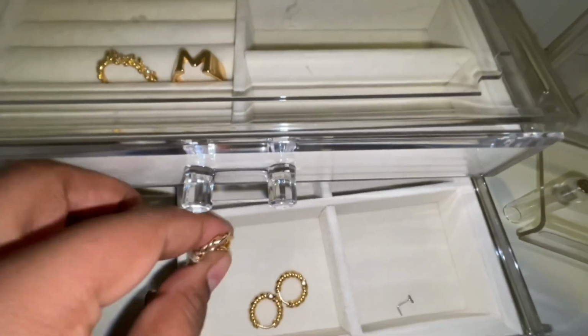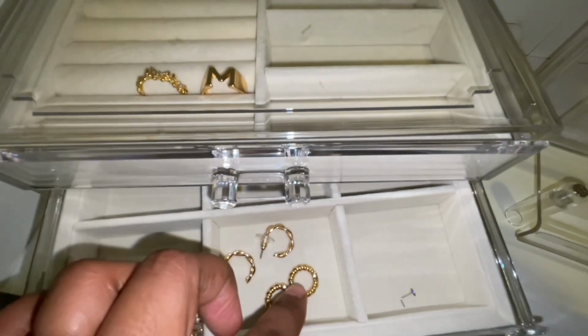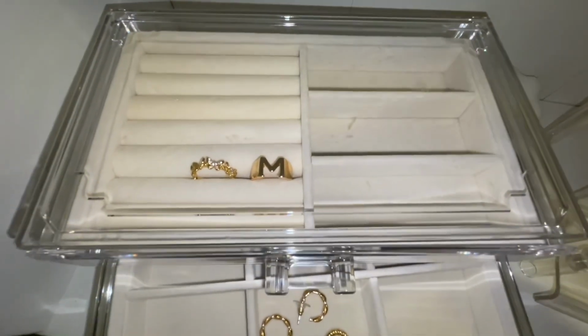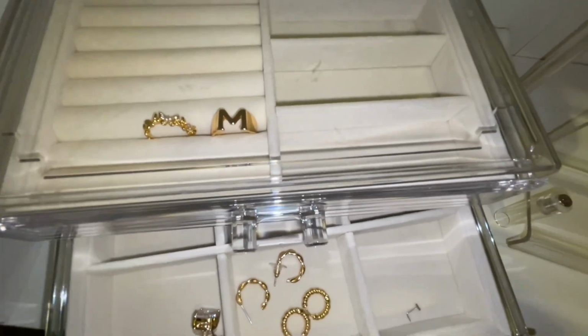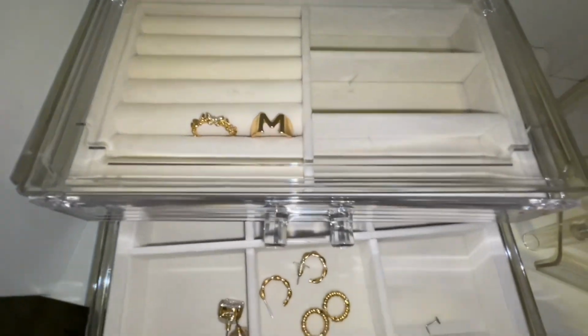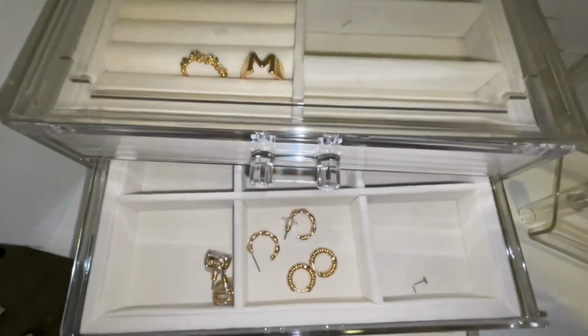Surprisingly, the jewelry from Shein has not turned green. I did have one that said 777 and it did break. It's because I was doing something heavy and I was wearing it. But surprisingly, it has not turned green because I do not put them in water. But yeah, they've been holding on real good.